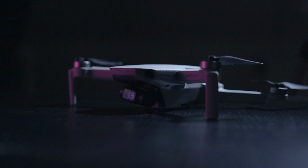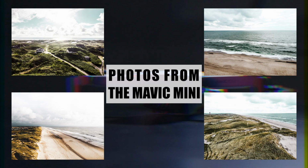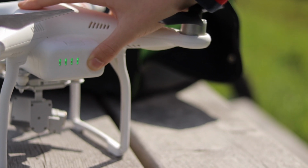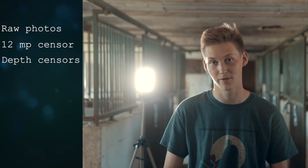Another thing that is a deal breaker for some people is that it can't shoot raw photos, like almost every other DJI drone. Even my old Phantom could shoot raw photos. The Mavic Mini is therefore not a drone for photographers, and photographers will probably appreciate the DJI Spark even more because it has RAW. And it also has the same 12 megapixel sensor, and it also has the ability to see depth because of some sensors which are in the front of the drone.